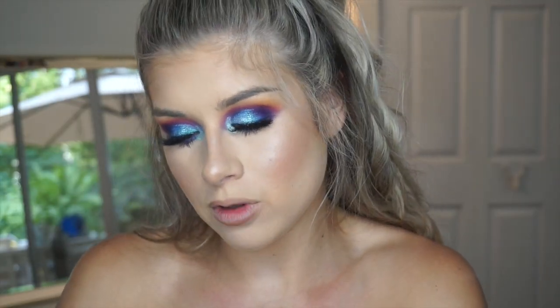Now that those are lined, I'm using the Jeffree Star Velour Liquid Lip in the color I'm Nude. I'm gonna use the Bite Beauty French Press Lip Gloss in the color Flat White. I also got this during the Sephora VIB sale.